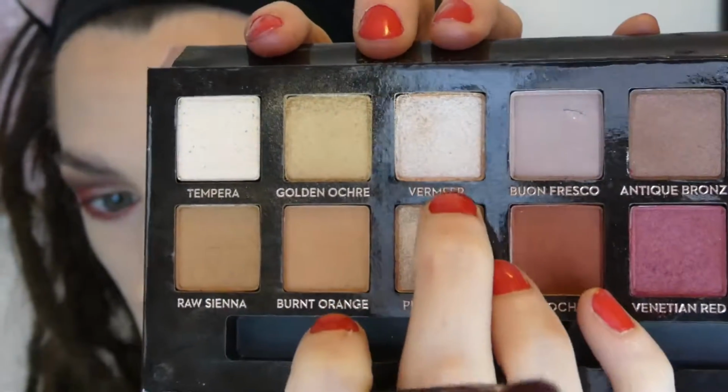Okay, so now that we've got that laid down, I think that looks pretty good so far. I'm still learning. I'm going to attempt another half cut crease, so bear with me. I'm going to lay down some concealer, and then I think I want to pop into this shade. Let's see, we're gonna do Vermeer, I think, this one up here. Just pop that in and see what it looks like.